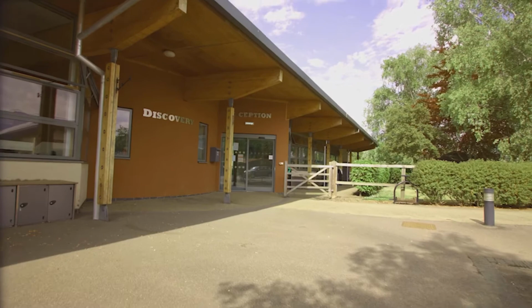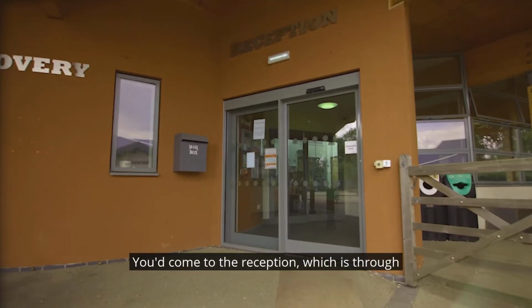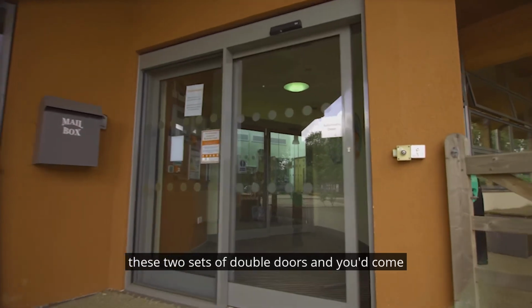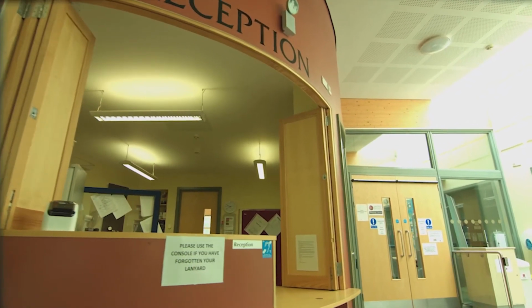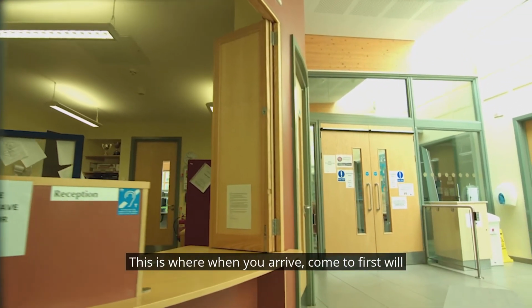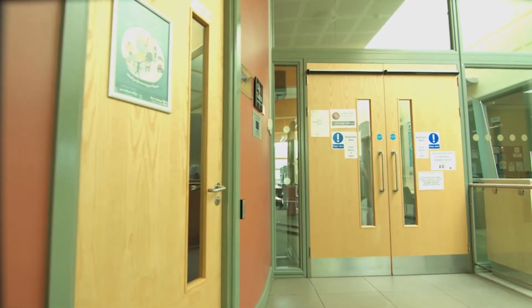So on arrival, you'd come to the reception, which is through these two sets of double doors, and you'd come into reception. This is where, when you arrive, you come first of all to get your lanyards and register.